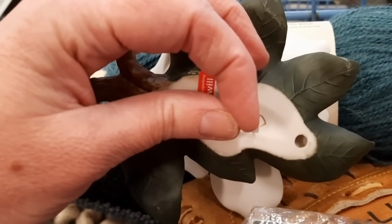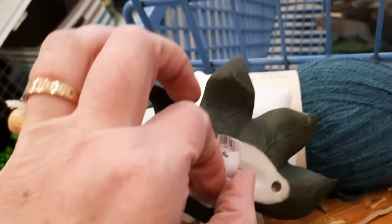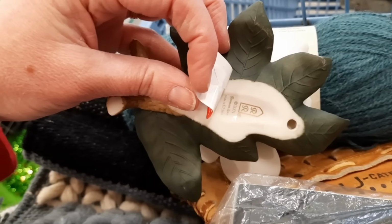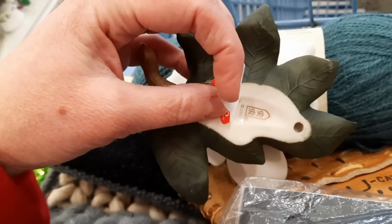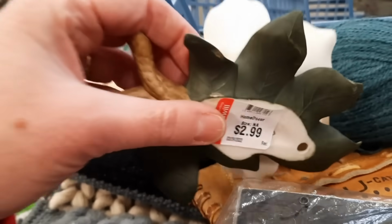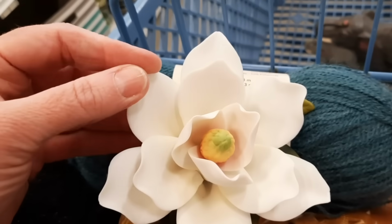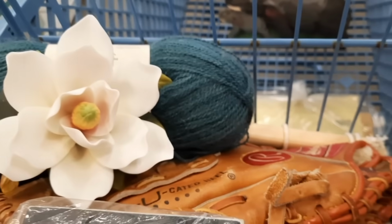And I peeled the sticker off very carefully. Don't want to mess up that barcode. And it was Roman, the Roman brand. And to me, that brand, I think of angel figurines and stuff. There's some little chips right there and on the other petal, but overall in great shape.